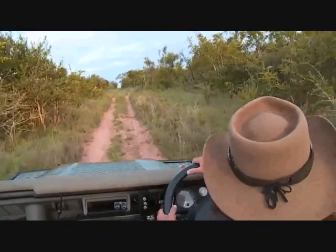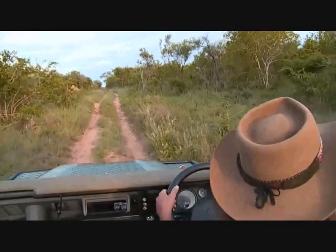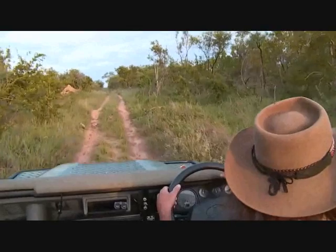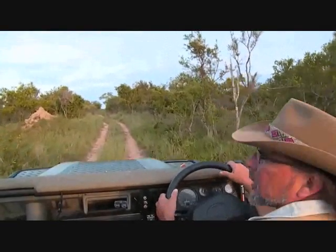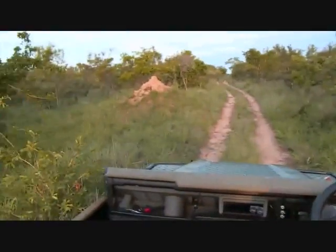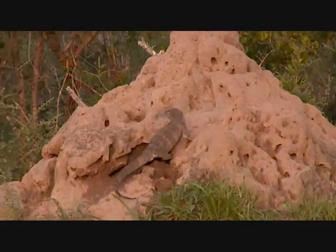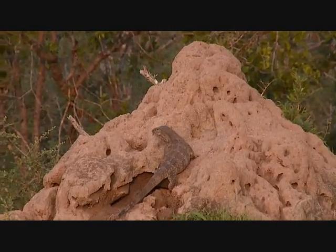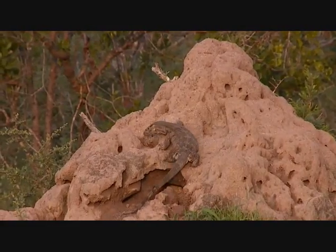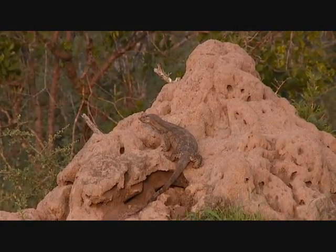Magic smells. Smells of lush and green. Look at that monitor lizard digging in this termite mound. Wow, well done, Jason. Wonder why he's digging, he or she. Now, they lay their eggs in termite mounds and they return to dig them open, but this isn't a living colony by the looks of things. There's too many holes.